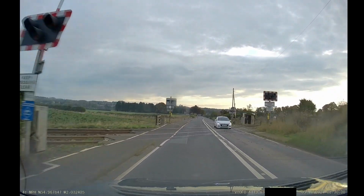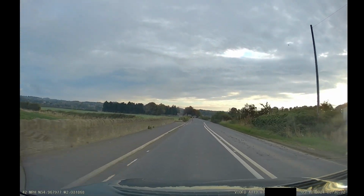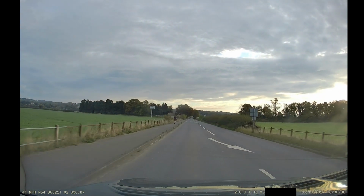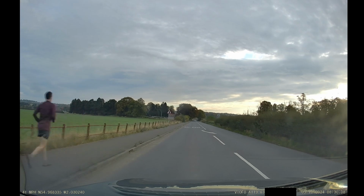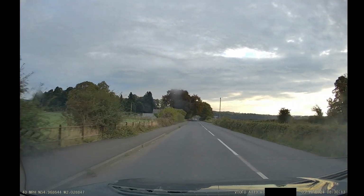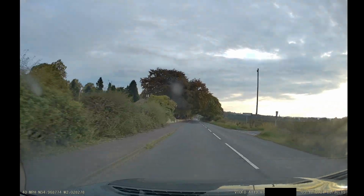Instructor had said that someone had failed on this bit because the level crossing had turned to amber when they were pretty close to it, and he slammed on the brakes, and the instructor had to say no, gotta go.